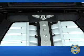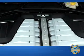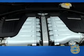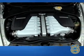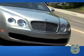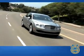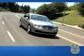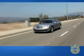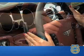The heart of the Flying Spur is a 552 horsepower W12 engine. Unlike the traditional V12, the W12 is sort of a co-joined pair of V6s at an offset, resulting in a much more compact engine bay. Twin turbochargers help the W12 produce the power needed to propel the Bentley from 0 to 60 in under 5 seconds, an impressive feat considering its imposing weight. Power is sent to the wheels through a standard all-wheel drive system via a 6-speed automatic transmission that features paddle shifters.